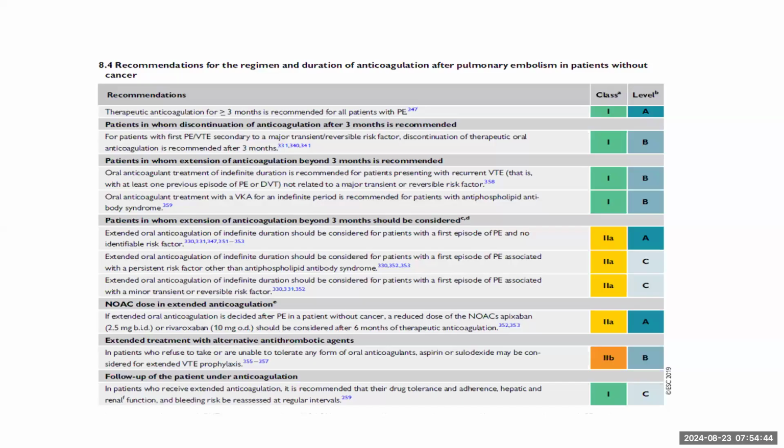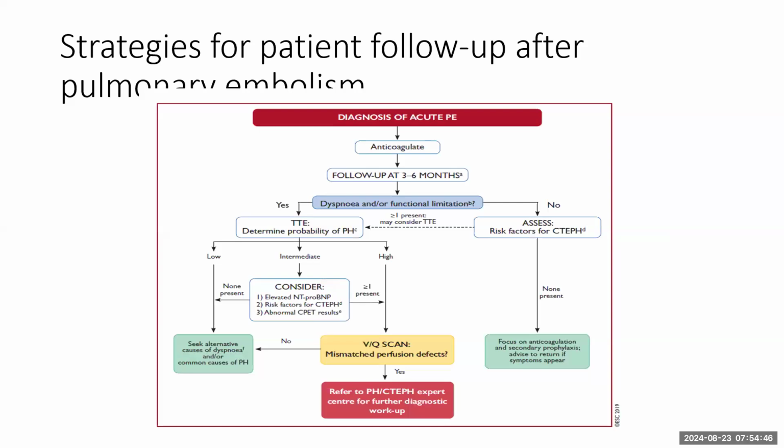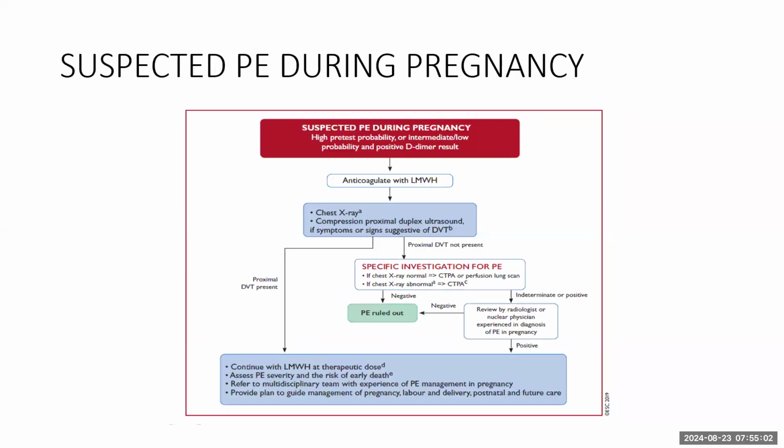Okay, so for follow-up, you want to give your anticoagulant, follow the patient for 3 to 6 months, looking for dyspnea or functional limitation. If the dyspnea or functional limitation is present, you want to do a TTE to rule out pulmonary hypertension and all that.